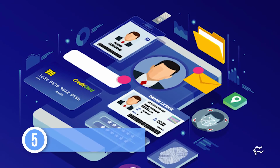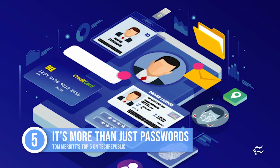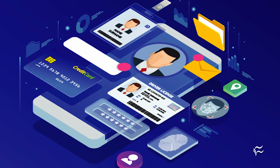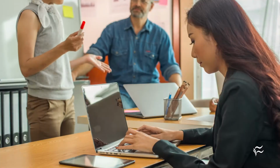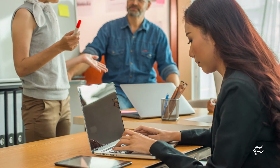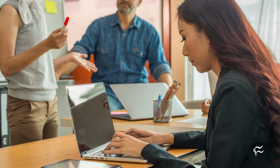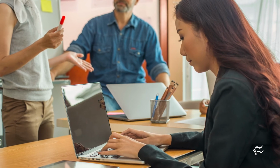At number 5, it's more than just passwords. You can use the security of your password manager to store other things that would be vulnerable in an unencrypted text note, like credit cards, for instance. Even if you deploy shared account password management, password managers for employees are still a good idea to implement. Just make sure you get one that's easy to use, end-to-end encrypted, has the features you need.